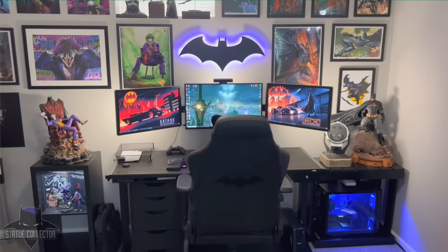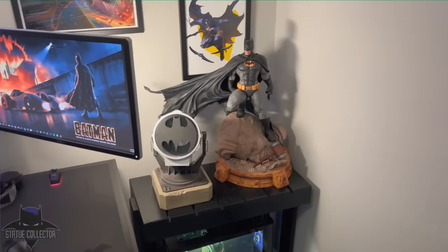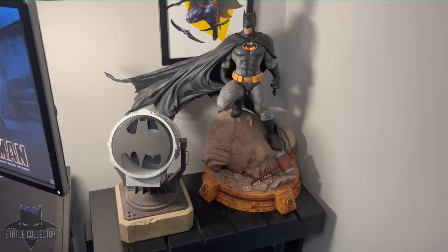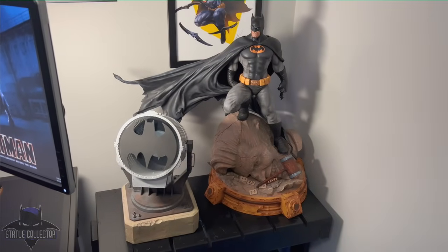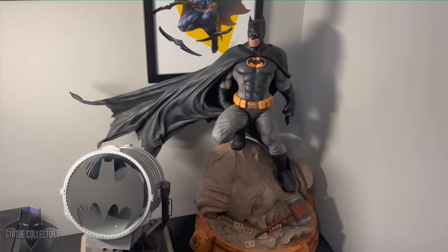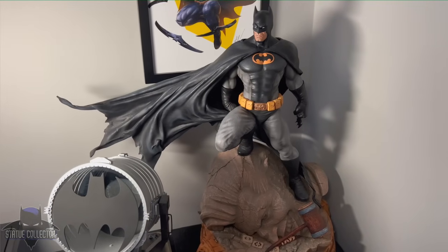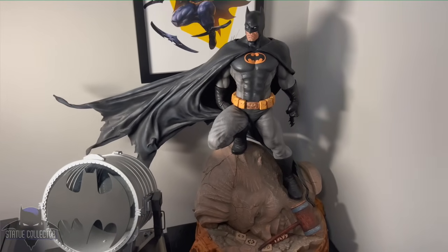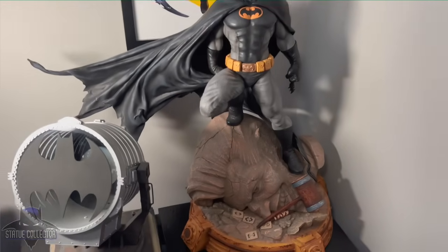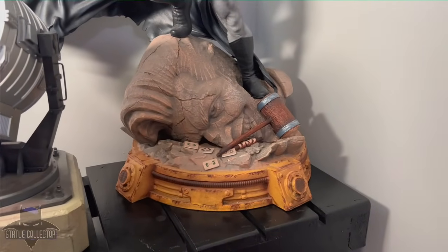And then you'll notice, over here on the right, we've got what's supposed to be a quarter scale statue from Grumpy Bear Studios. I don't think it's truly 1/4 scale, but I do love this guy. I love the way that his cape is kind of billowing in the wind. Did a really good job. It came with several different portraits and swap outs for the hands as well. And then he's sitting on top of a Joker statue.